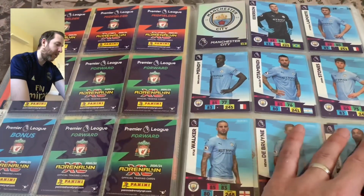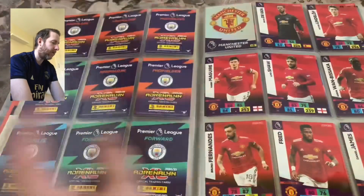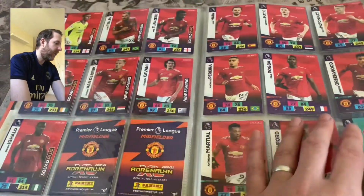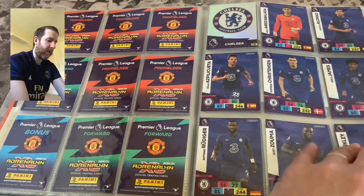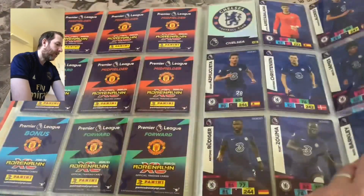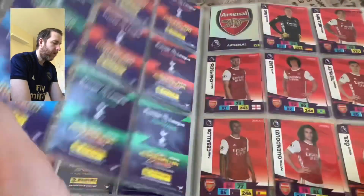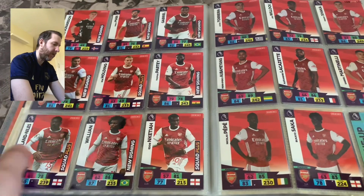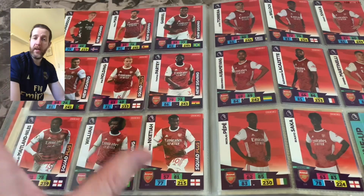But yeah, so we'll rattle through these quickly. So Man City obviously, and then there's the plus and the squad updates. Man United. Again, I think the binder layout is kind of the league table, but towards the end it just goes a bit awry, but I suppose that is what it is as well. Chelsea, again, quite a few updates for those. Tottenham, I think it's Arsenal that had a double. Yeah, there you go. So Arsenal were the only ones I think that had a double page spread of squad updates and new signings, or squad plus and new signings.